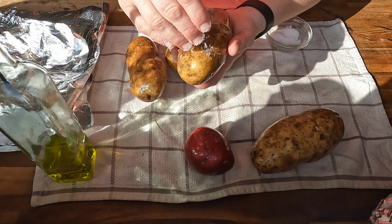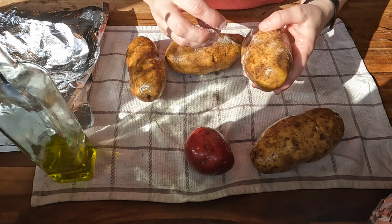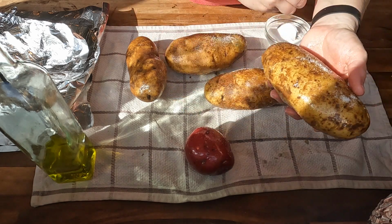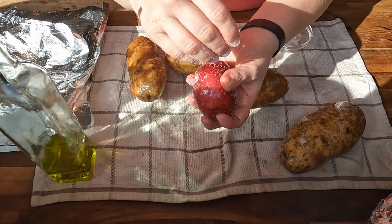Okay, now I'm going to just sprinkle salt. Normally I would have sea salt or Himalayan salt. I ran out of both of those and this is what Aldi had. So just gonna salt it generously. All of the skin.